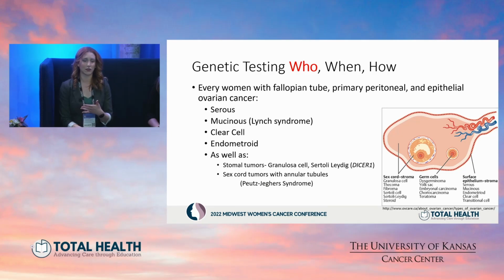Not all labs offer Dicer1 testing, so making sure that we're using a lab that can actually assess for that mutation as well, because these would also have other types of cancer risk, breast cancer risk, colon cancer risk, pulmonary tumors. So what else do we need to be doing for this patient or their family members based on these hereditary risk factors?